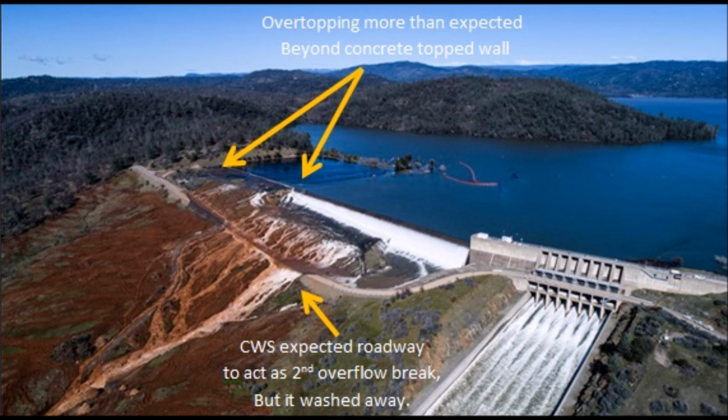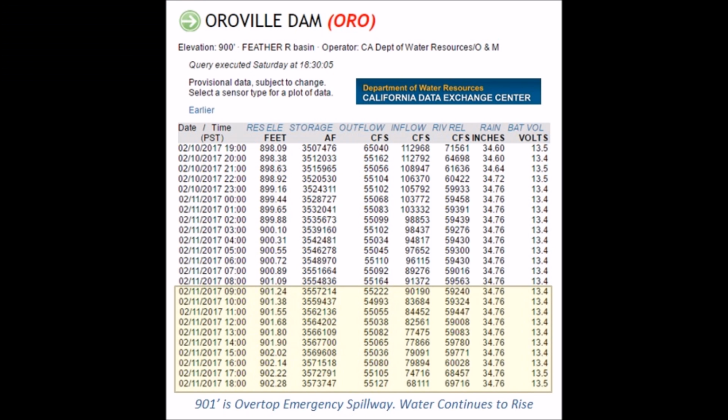And another gargantuan mistake. Now the parking lot's flooding and that water's going over an area that is not reinforced. They didn't plan for it to get that high to go over the parking lot area. Real-time data is linked below for the Oroville Dam heights. That is going to go up to 907 feet. A full 7 feet is going to come rolling over that wall for the next 2 days.